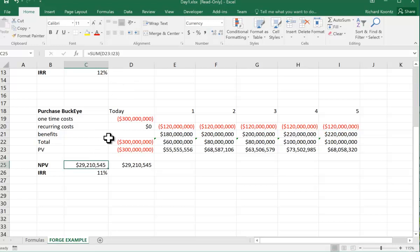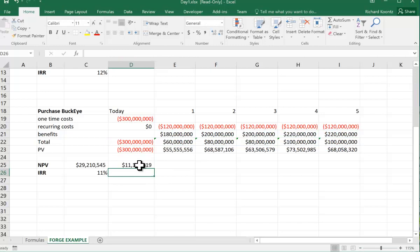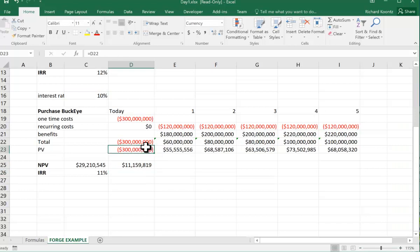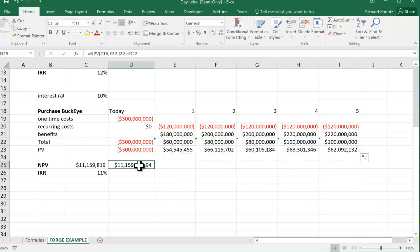So in my NPV, I'm going to change my interest rate to 0.10. That means my present value functions here are also messed up because I'm going to need to use a 10% interest rate. Let's type interest rate right here, and then put in 10%. Now I'm going to reference that cell instead of just typing it in hard, C16. And then the present value here, I'm also going to make that C16 instead of C3, and copy it across. Okay, so our net present value is 11 million, and the internal rate of return is somewhere around 11%.